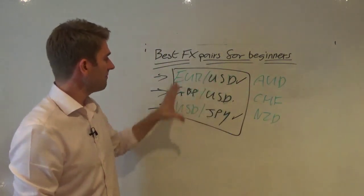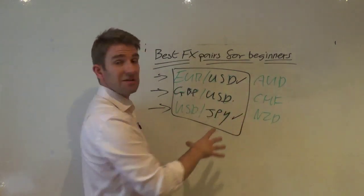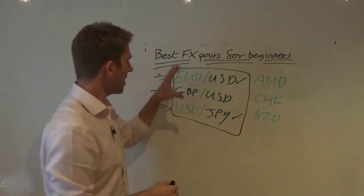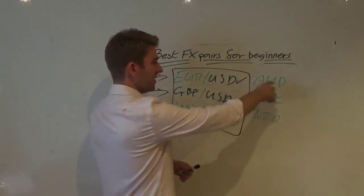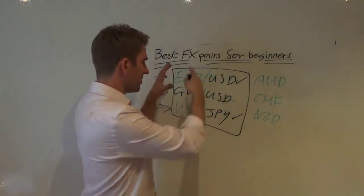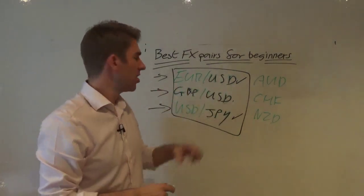It's a good start. 3 kind of big ones. I wouldn't say it's a problem if you substitute US dollar JPY for GBP JPY, or mix and match a little bit, maybe add AUD USD in there instead of one of those. Whatever it is, the point is have some sort of correlation between them, some sort of theme, and just stick to your 3. Go for it.